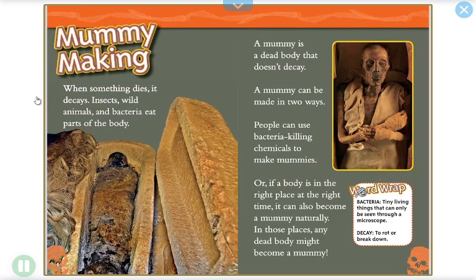Mummy making. When something dies, it decays. Insects, wild animals, and bacteria eat parts of the body. A mummy is a dead body that doesn't decay. A mummy can be made in two ways. People can use bacteria-killing chemicals to make mummies, or if a body is in the right place at the right time, it can also become a mummy naturally. In those places, any dead body might become a mummy.